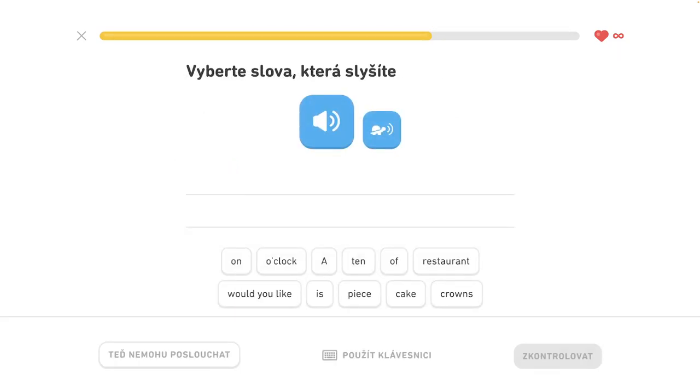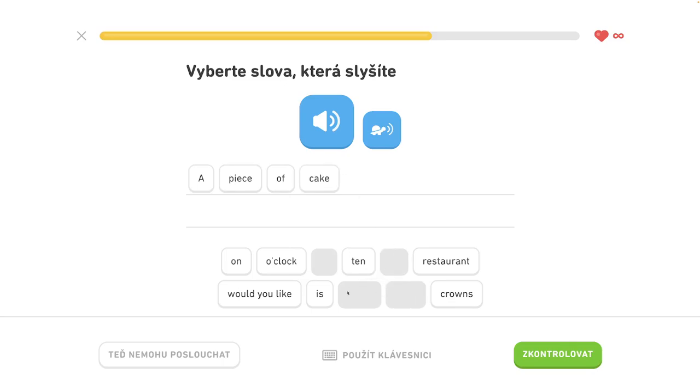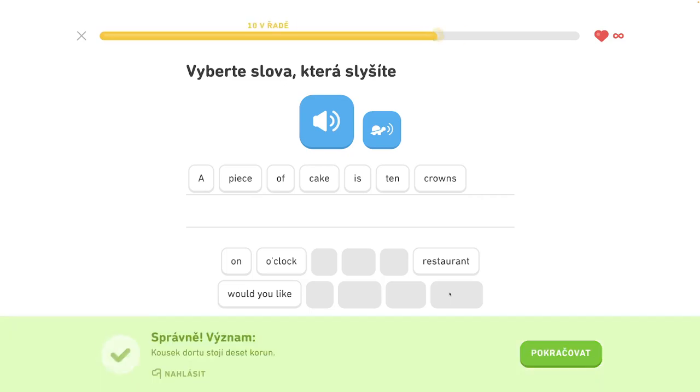A piece of cake is 10 crowns. Kúsok koláča stojí 10 korún.